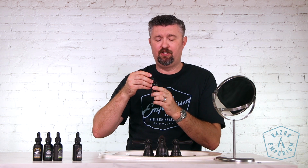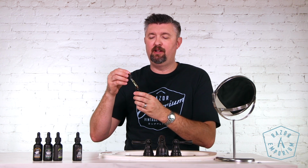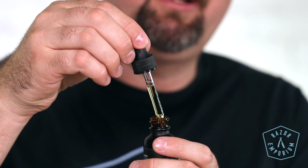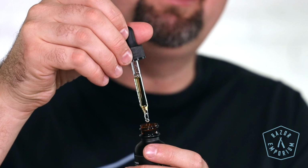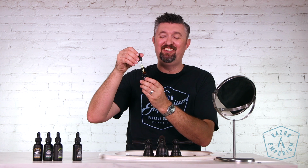So again, this has got the dark patchouli. And so let's just talk real quick about how to apply beard oil. I really like that his eyedropper has got a measurement on there. I don't think I've ever seen that before. So if you're someone who's very exacting or worried about how much you're using, or you want to budget this out, you can measure it.